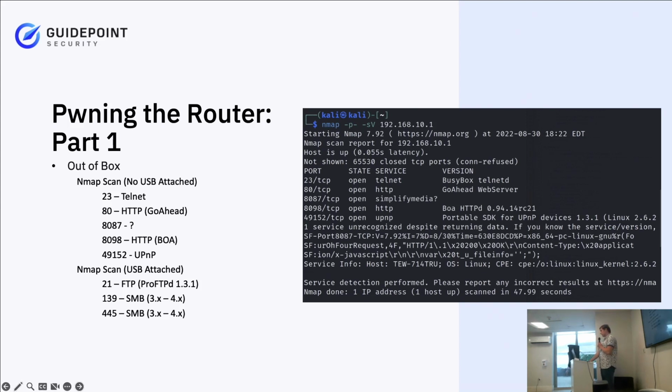Now, Universal Plug and Play is pretty common on these devices, and the expected web service is running on port 80. That's to be expected. We might like to see that running on a secure port such as 443 with HTTPS, but they didn't. Everything else here is a bit concerning. The fact that there's a Telnet service, an unidentified service, and another random web service are great indicators that there might be some more interesting findings and some more valuable exploits that impact this device.